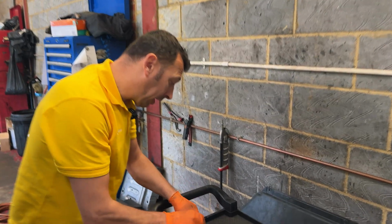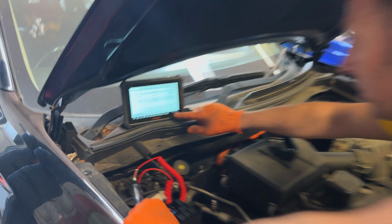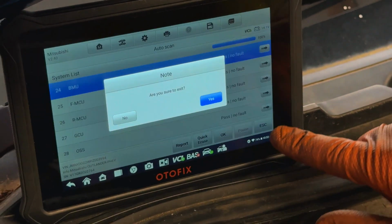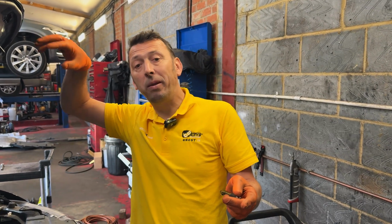So it looks like this fuse was interrupting the power supply here, and that's why we had error codes with those sensors. In theory, if we have no other error codes, what we're going to do now is scan the full vehicle, because once the BMU registers a fault, that fault is going to be replicated in other control units, obviously affecting the functionality.